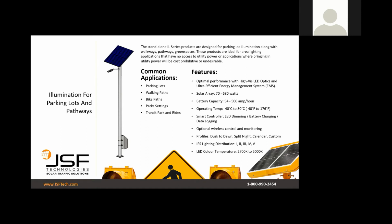So stepping away from crosswalks, and we look completely at area lighting in general, common applications for these types of systems are full parking lots, walking paths, bike paths, parks and rec settings. Transit park and rides are a great application where sometimes a transit agency will have a park and ride. The concrete's already poured, it might be new, it might have been there for decades, but there's no utility power connected to it, so there's no light. This is a perfect product to essentially retrofit lighting to an unlit type of parking lot. It's ideal for walking paths, bike paths and park settings where it's very undesirable to bring in utility power and to dig in and trench throughout the ground. But you can get light there with a complete solar system without having to damage so much of the site.